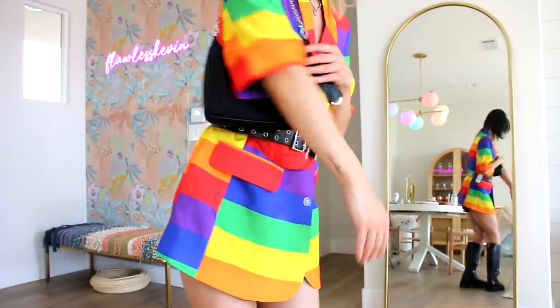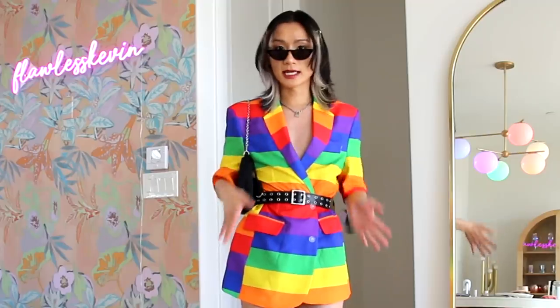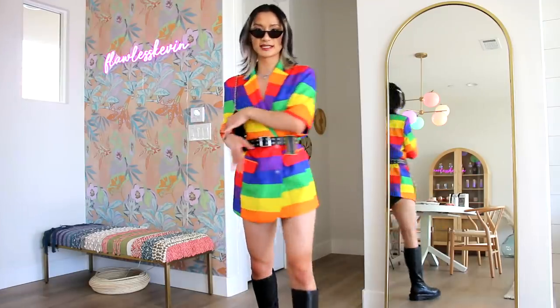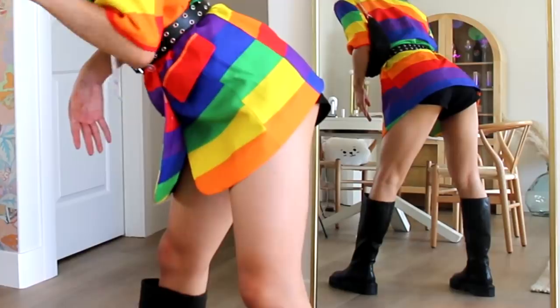But yes, we got the silver clips. The sunnies just make me look so posh and sophisticated and chic. Some jewelry, of course, matching bag, black accessories, just to really give me some shape and definition because girl, this was just boxy AF. And then the boots, can we just take a second to appreciate the boots? Look in the mirror. Do you see the boots? Do you see the boots? Yes, honey, get the boots.